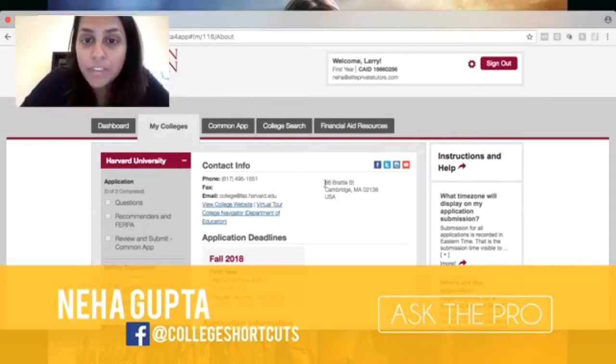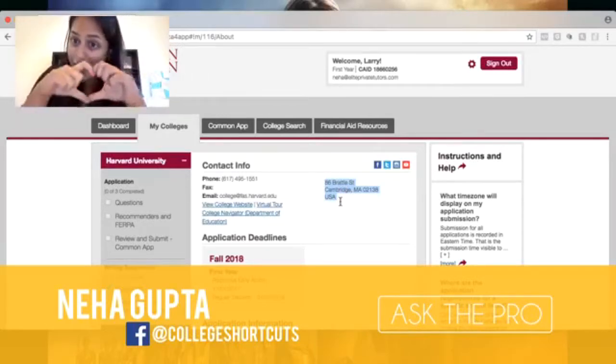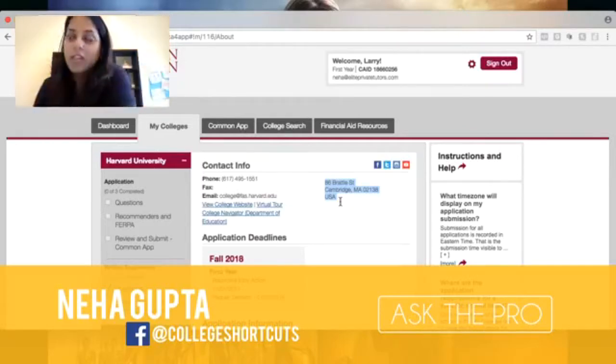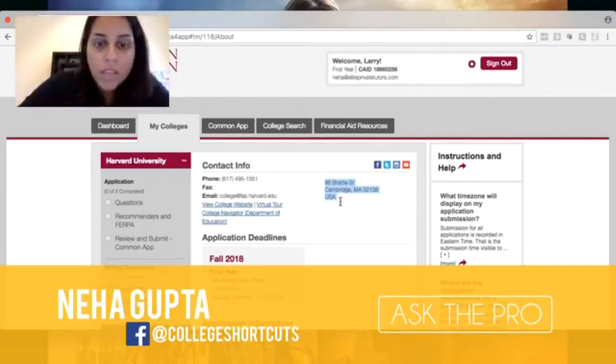This is their address if you want to send them some love mail, because everyone loves love mail, like little cute things or whatever it is. Love mail is awesome, okay? Then you can visit the college website right here. You can get a virtual tour. You can have the navigator, everything.